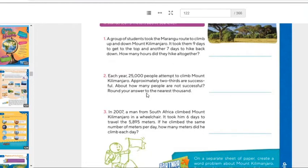Let's go to problem number 2. It says here, each year 25,000 people attempt to climb Mount Kilimanjaro. Approximately 2/3 are successful. About how many people are not successful? Round your answers to the nearest thousand. So here, 25,000 people try to go up Mount Kilimanjaro, but only 2/3 are successful. So how many people are not successful? Entonces 25,000 personas tratan de subir el monte. Aproximadamente 2/3 lo logran. ¿Cuántas personas son las que no logran? So here I want you to write the answers, right? 1,000, 3,000, I don't know, depending on the problem you do.